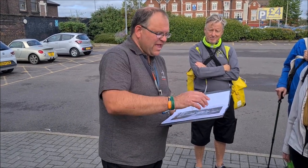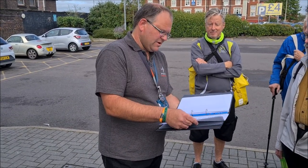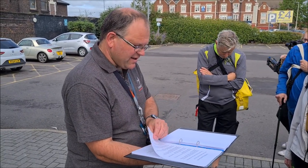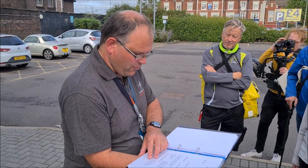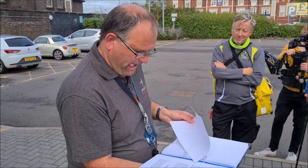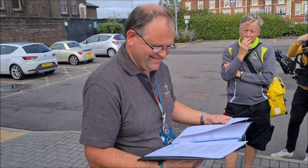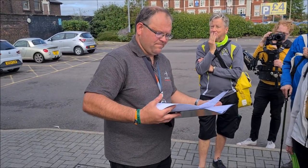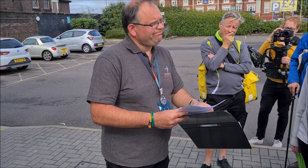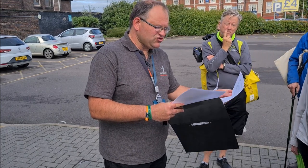Let me have a look at this one now. So moving on to the Great Train Robbery, which was a massive thing that opened up everyone's eyes to what went on. I'm sure you've seen the films that have been put out. Was there a British Transport Police in those days? Yes, I'm sure there was a railway police of sorts.